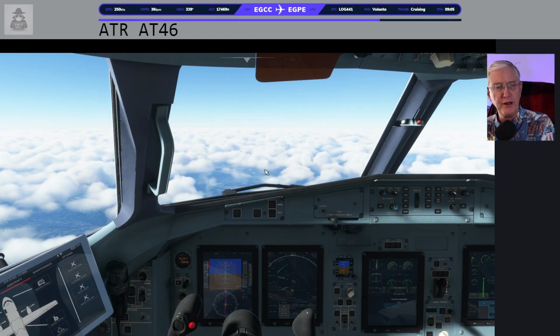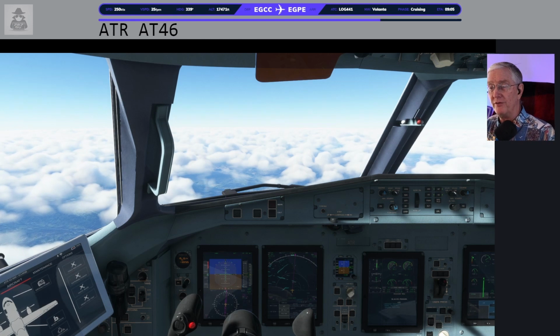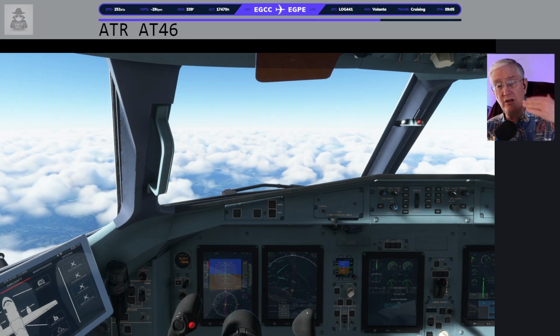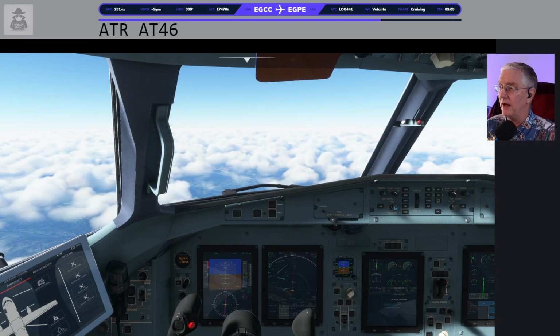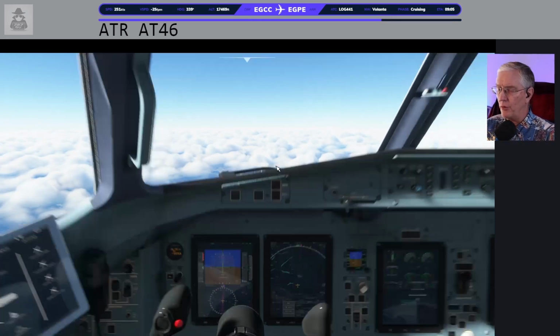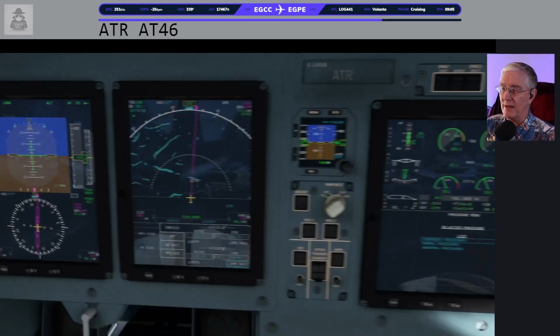It's starting to look pretty good. It's clearly a work in progress. The developer of that scenery is clearly adding on to it. So I think that makes it fun to fly in Inverness. It's always fun to fly in Inverness too, because it's sort of like, hey, maybe we'll see Nessie. I never do.